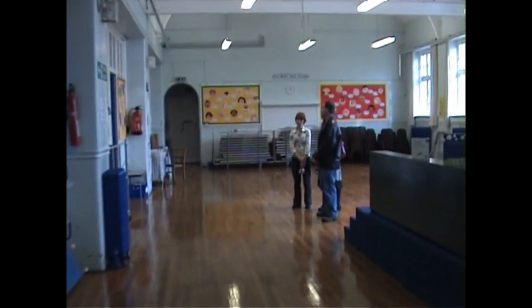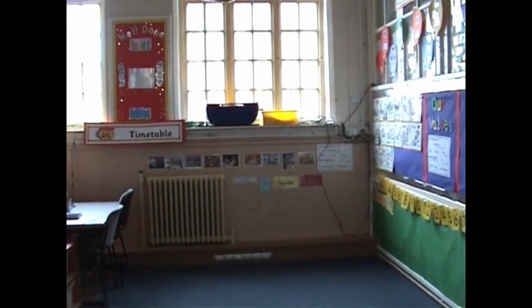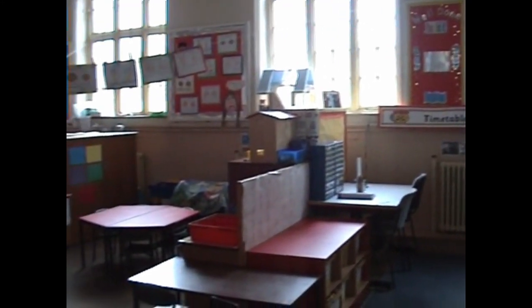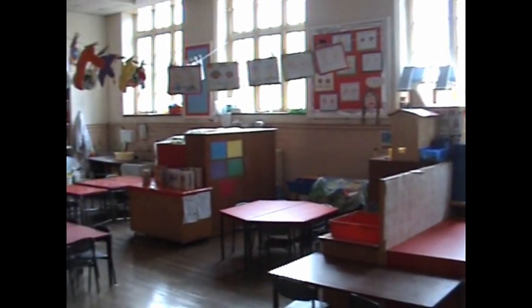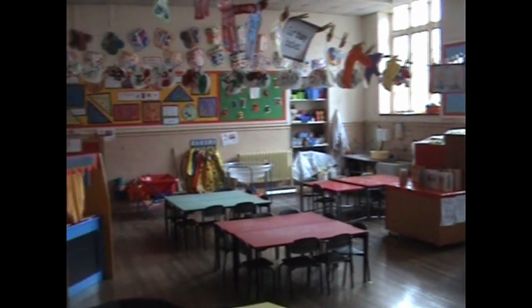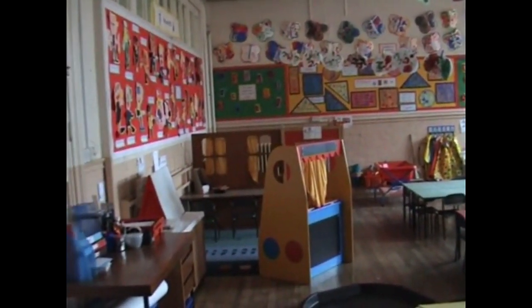There were two infant classrooms here. This is one of them. Look at those little chairs and tables. It just took me right back to school days. Miss Harrison was the head teacher of the infants in 1965 when I was there, soon to be followed by Miss Trotter in 1967. Here is the other classroom.